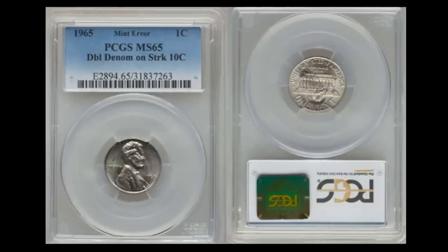Now, this is a really cool double denomination error. So what we have here is a 1965 Lincoln cent that was struck over a 1965 Roosevelt dime. All right, so this is a copper nickel clad planchet coin to begin with, which gives it its silvery color. And what you do have is design devices for both the penny and the Roosevelt dime all in one coin. So it's a really nice 11-cent coin is what they call it. This one is PCGS graded mint state 65, and it sold for $881.25, May of 2017. All right, I've talked about these before, and they are uber popular within the collecting community.